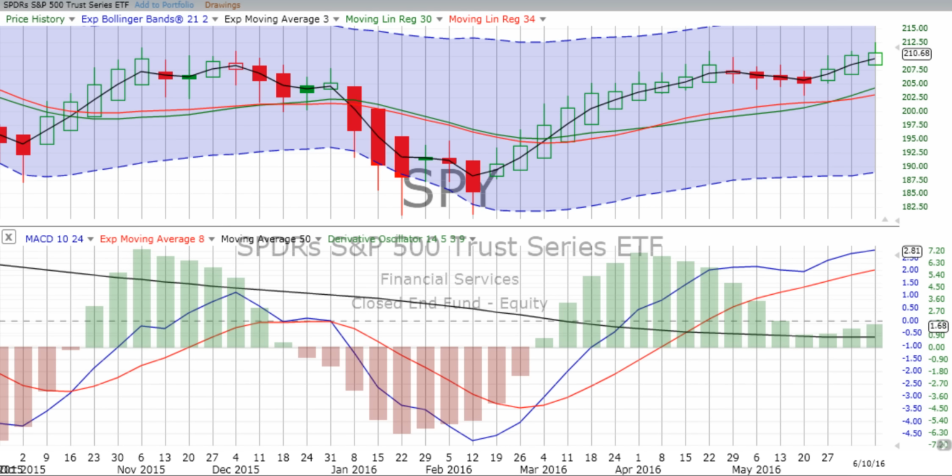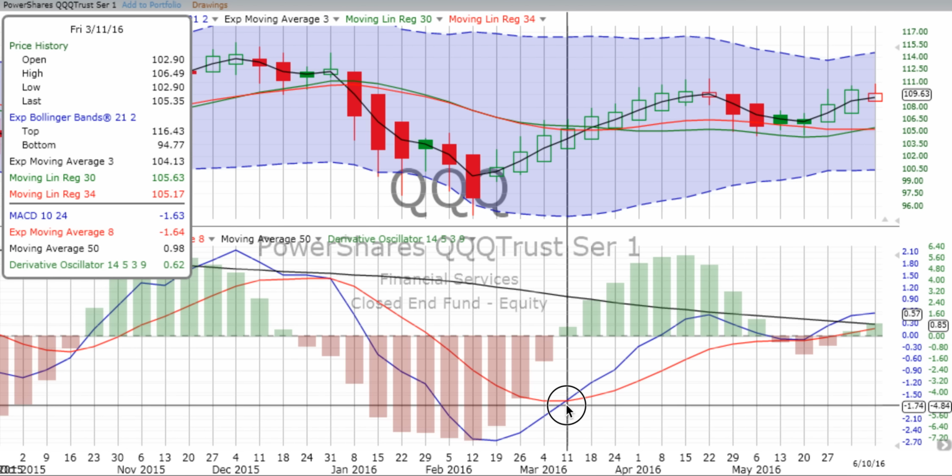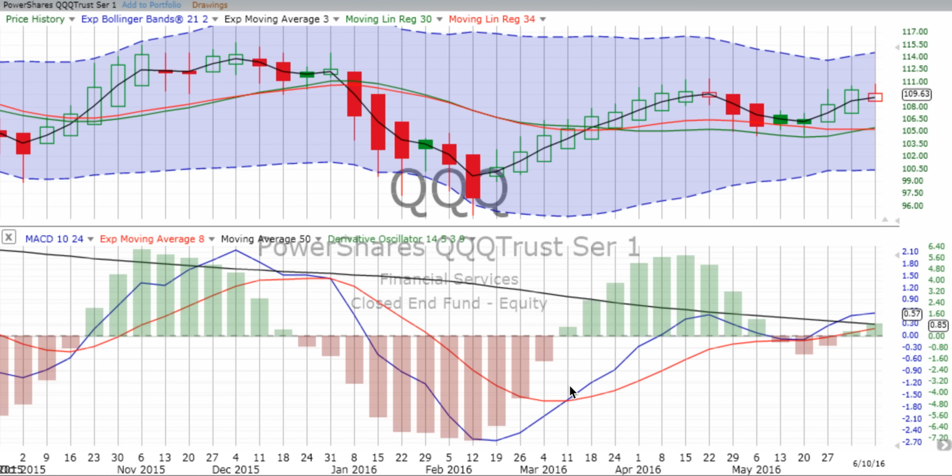Next, we're going to go to the Qs. What is the Qs? Well, that's the NASDAQ 100. What's it been doing? Well, it looks a little different than the total market in the S&P 500. It's the NASDAQ. It's our tech stocks. It crossed over going up on the 11th. That's the 11th of March.